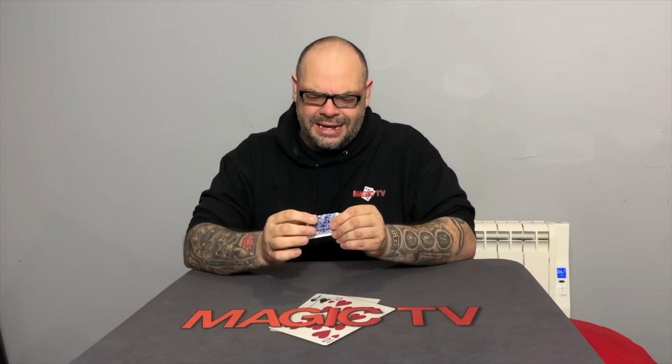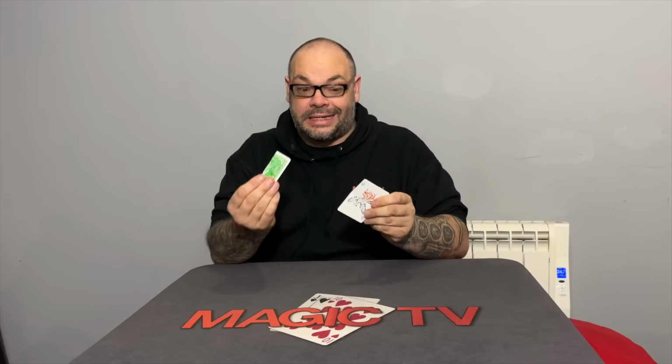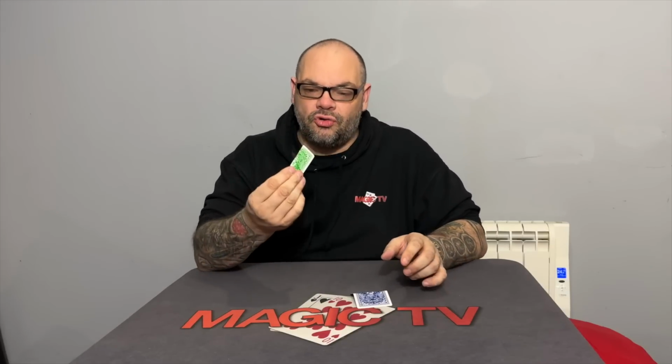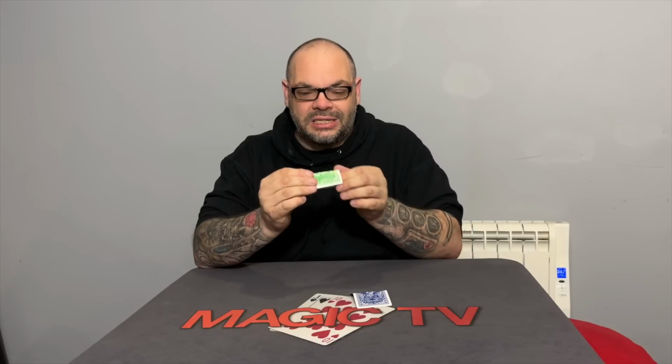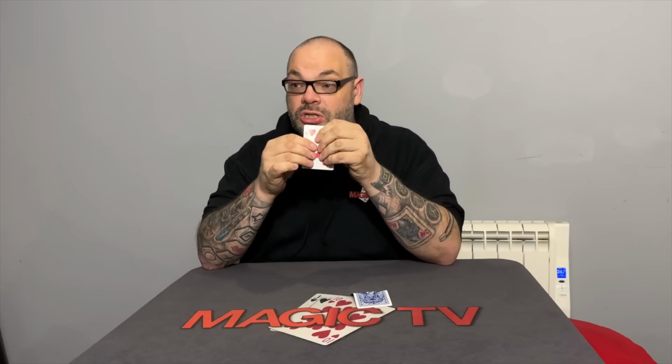Now it's green. It can't be green. That's impossible. You can't have a green card. But look, here it is. If I take it out, you can actually see that the card has now turned green right there inside. How weird is that? Don't you think that's weird? Would you like to know how it works?